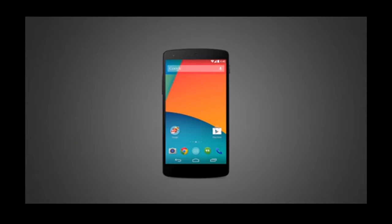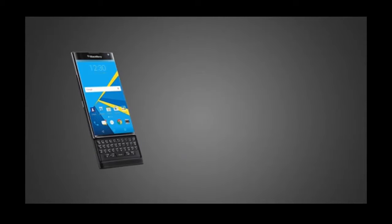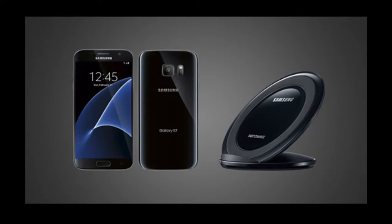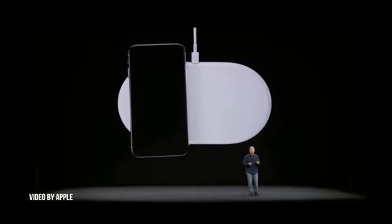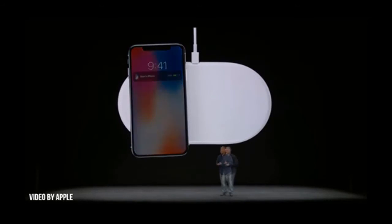Phones like the Nexus 5 in 2013, Lumia 950, 950 XL, even the BlackBerry Priv, as well as the Galaxy line from 2015. Then of course Samsung one-upped everyone with fast wireless charging in 2016 for the S7, which obviously delivers a faster charge than the regular set of Qi chargers out there. So it's about time the iPhone got wireless charging, right? Granted, speeds won't be as fast as Samsung's fast wireless charging, but it's a step in the right direction.